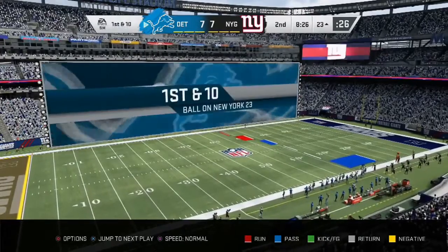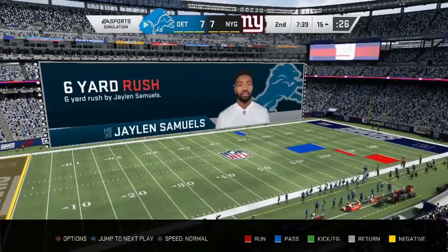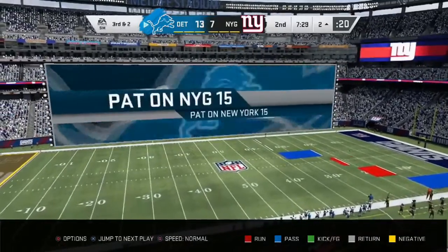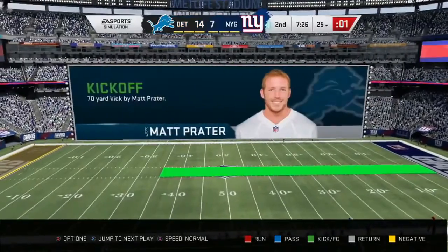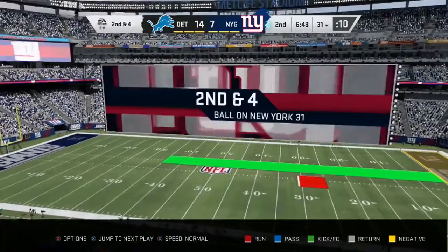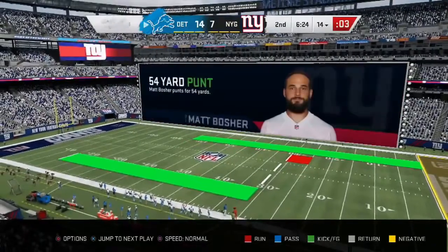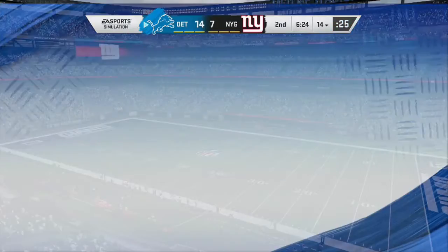TJ Hawkinson gets us up towards the red zone, and can we move into the red zone? We can with that short run. 3rd and 2. Can we convert? We can more than convert. TJ Hawkinson gets in for a touchdown, and his good year continues, and the Lions go up 14-7 as the Giants take the ball back. Will we see more Saquon? Teddy incomplete that time, and incomplete again. So the Lions will get this ball back, and let's take a look at this Lions offense once more.